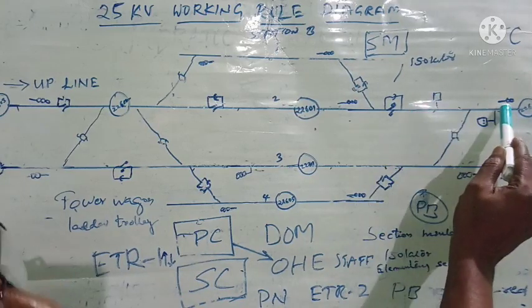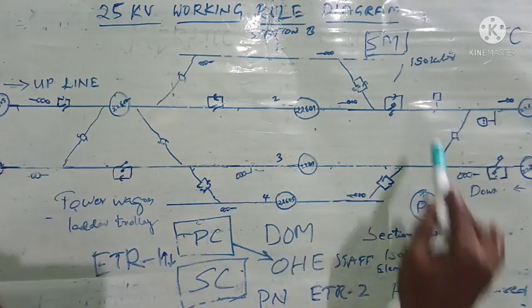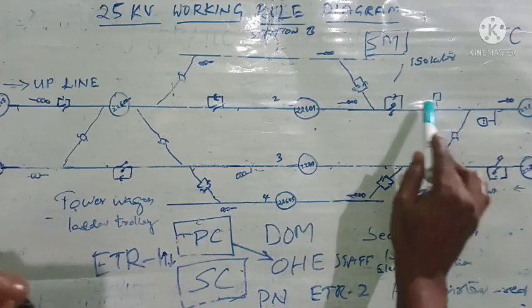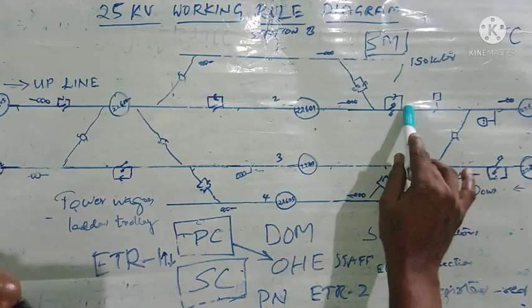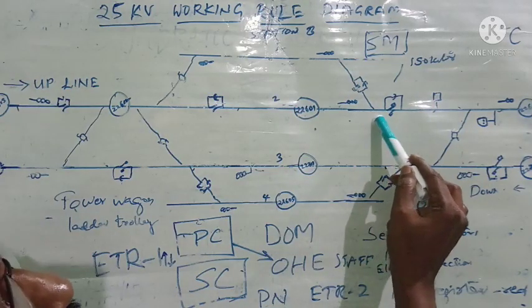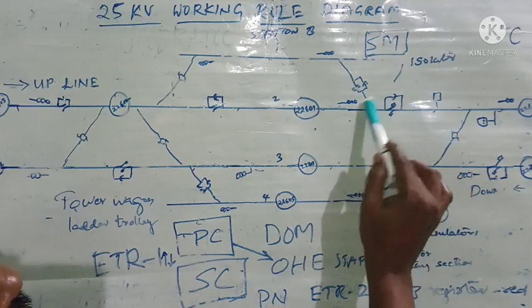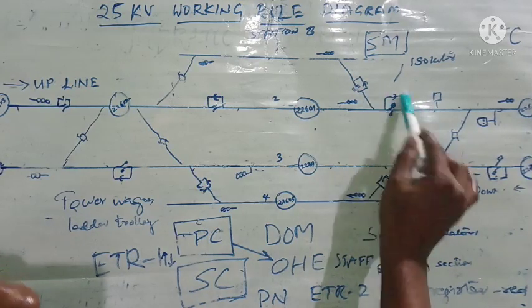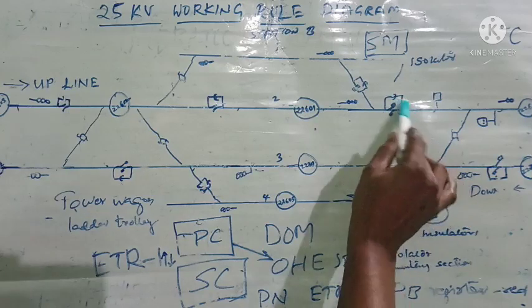Here this OH line is dead now. There is no power. It is a dead section, dead line. Still, this dead line will be earthed by the OH staff, because if there happens to be a small wire getting crossed and touching each other, there is a chance of getting shock.